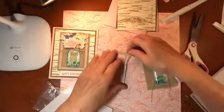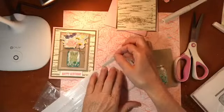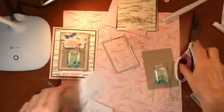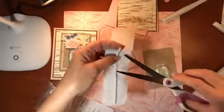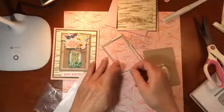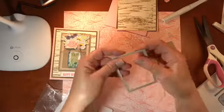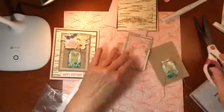These little strips. I do want them right in the corner. I suspect there'll be a lot of shaking going on with this card. I hope so. That's the whole point of sending a shaker card, is so somebody can have a lot of fun shaking it. Oops, make sure that's not showing.